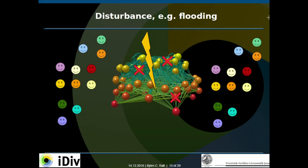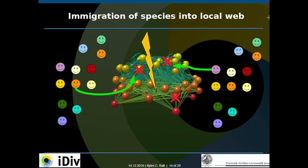So what could happen, in our imagination, if you have a flooding? Some of the species can go locally extinct because they get killed or they just get flooded away. In the same process, it could be that there is now an open niche space due to that disturbance, and that can be refilled by species, or individuals of species, from the regional species pool that might be flooded into the local patch at the same time due to the disturbance.